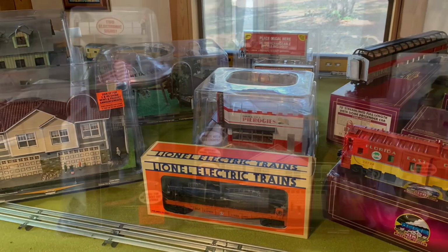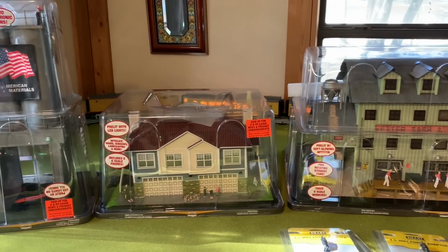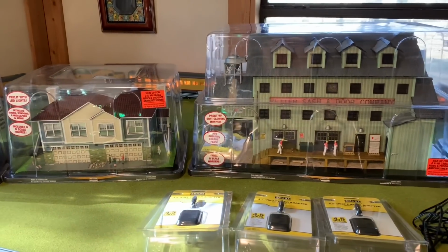I do really enjoy these buildings from Menards. Such great pieces, and great quality too. You get a lot for your money. They look awesome.